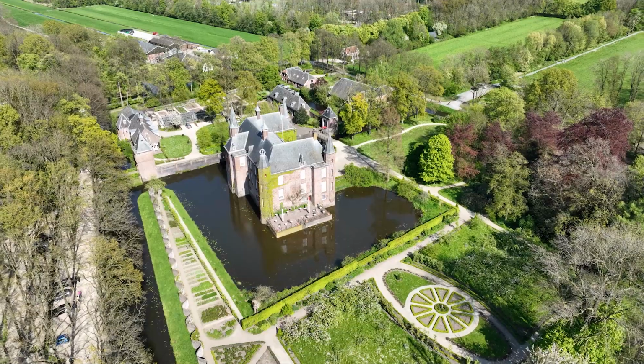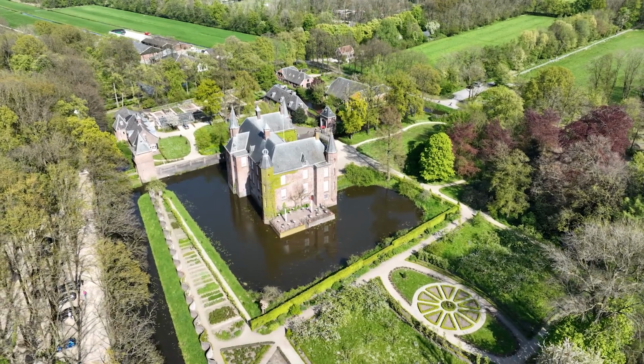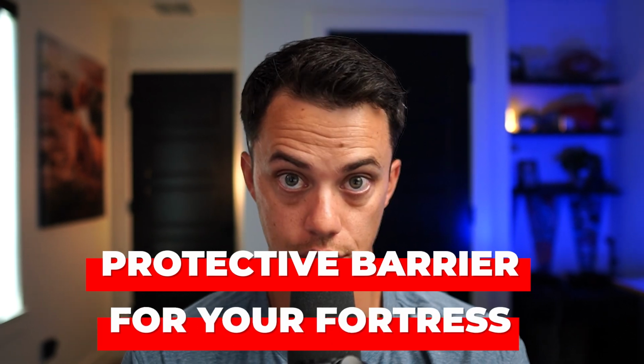In medieval times, you'll sometimes see in a photo or video or in a movie depicted in a story, a moat around a castle. A moat being that river or stream or ditch, canal of water surrounding the castle to provide one more protective barrier for your fortress so that the enemies can't get through the moat or easily access the gate of your castle or your village to pillage and plunder.